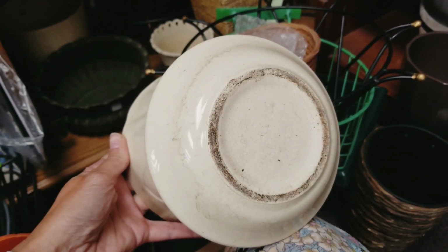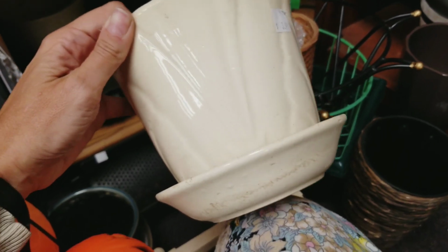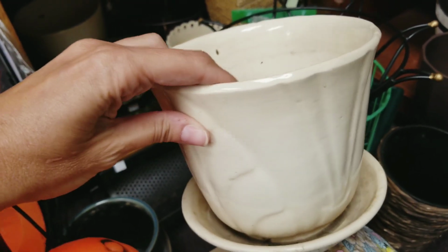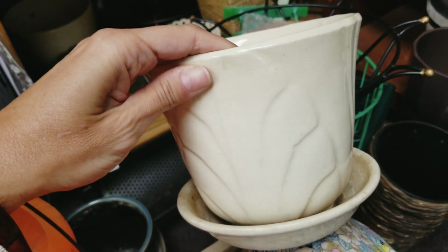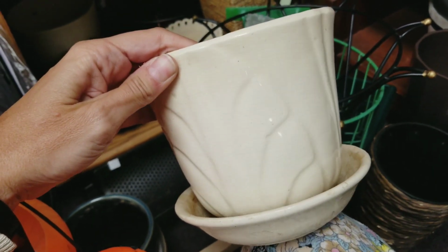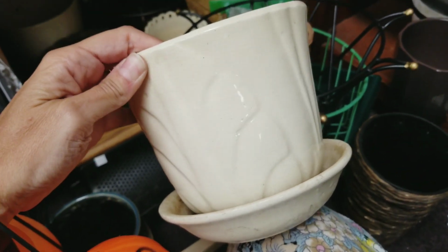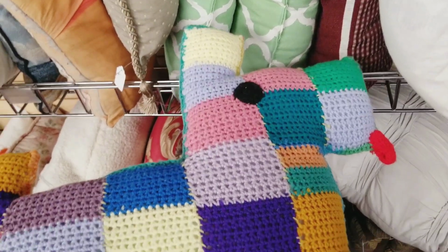I also spotted this vintage flower pot. I do believe this is McCoy. They had $3.99 on it. The shape was a little rough. It's something that I would use for myself if I grabbed it. But for $3.99, I went ahead and put that back. I might wait to see if it's there on a sale day.